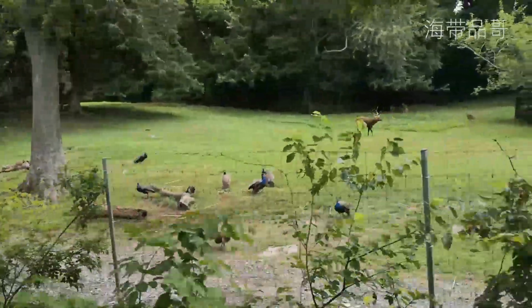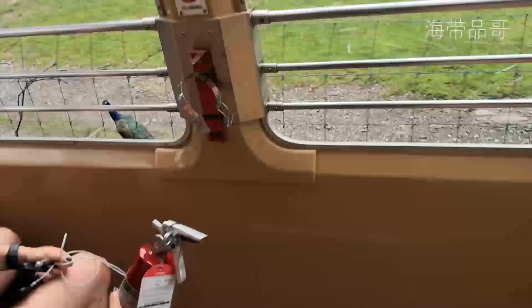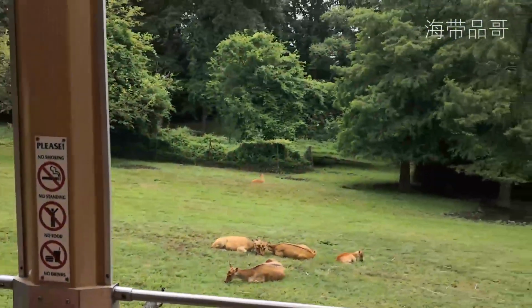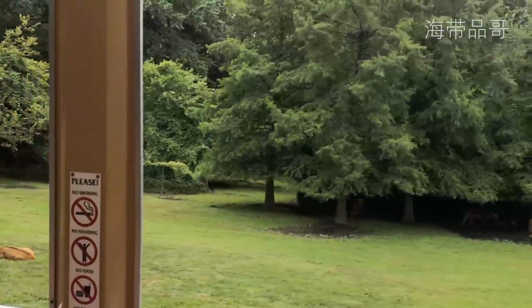Little spotted deer are called axis deer. We've had them in the zoo since 1899. That big guy coming at us with the antlers and the little females down there, the orange animals, those are Barasingha. We got a lot of them.